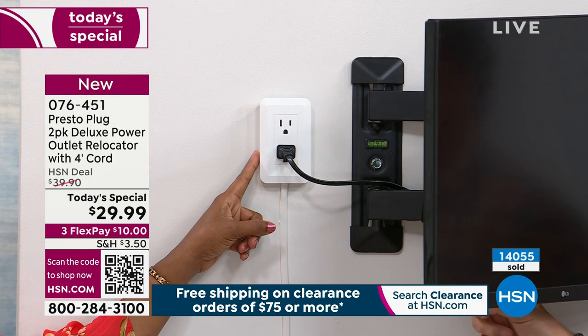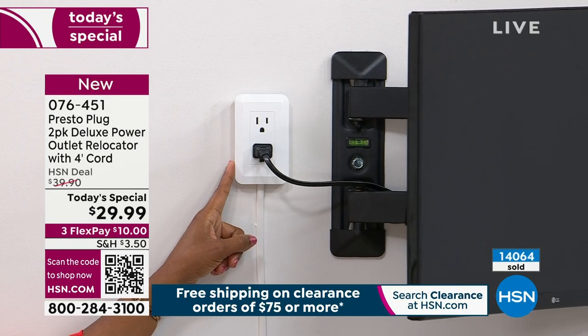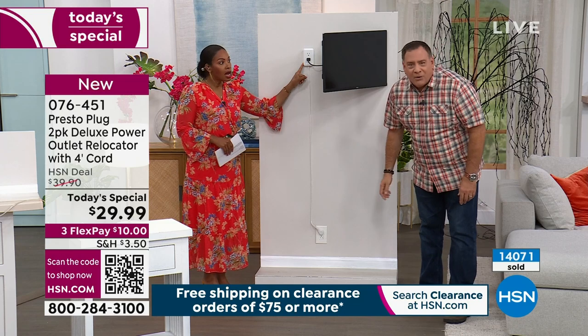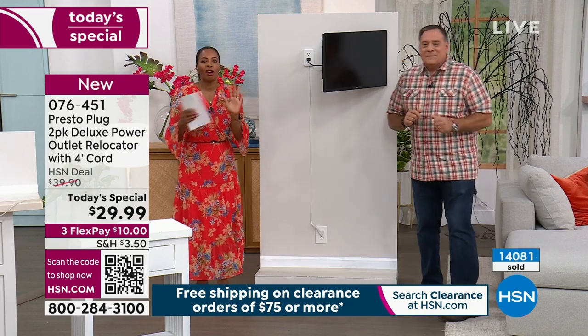And not only that, but now I've got USBs behind my TV. That's right. So if I'm plugging something into this that requires extra power, maybe I've got an Amazon Fire Stick or something, you know what I mean? Because they need extra power. Yes, I've got the power back there to use it with that. This is so good. This is such genius. It is, and that's why we're all excited about it.